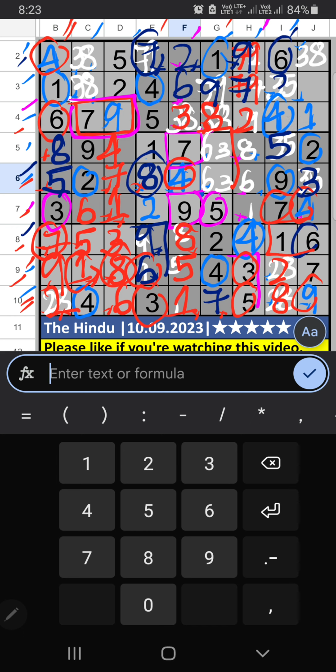Then column I, only one number is remaining, 3. 3 is confirmed here. 3rd row, we have 3. So 3 can't come in the cell, 3 is confirmed here. Then 8 is here. And 2nd row, only one number is remaining, 8. 8 is confirmed here. Then 3rd grade, only one number is remaining, 5. 5 is confirmed here.